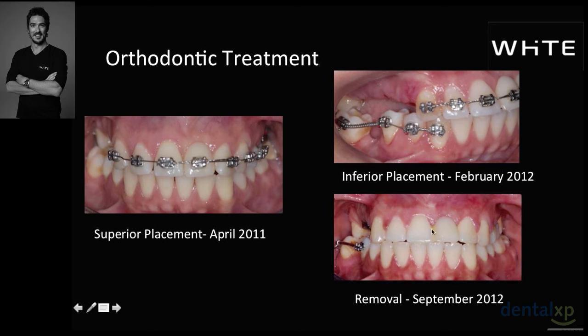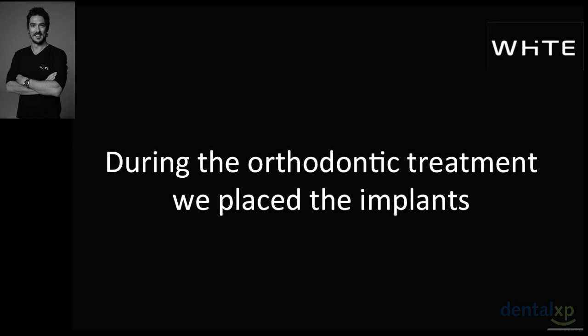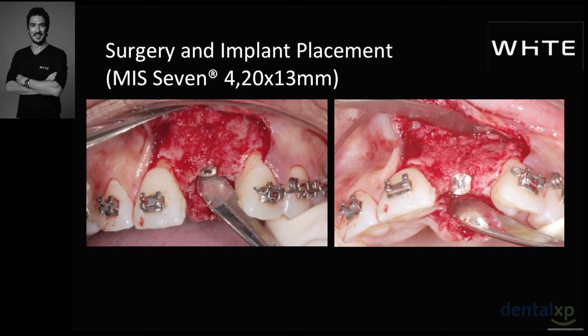And as you can notice, we had a little bit of composite placed here, because this, of course, was a temporary crown that we had here, glued, fused to the adjacent teeth. So just for aesthetic reasons here. And during the orthodontic treatment, we placed an implant. In this case, we placed a 4.2 by 13 millimeter MIS7 implant.